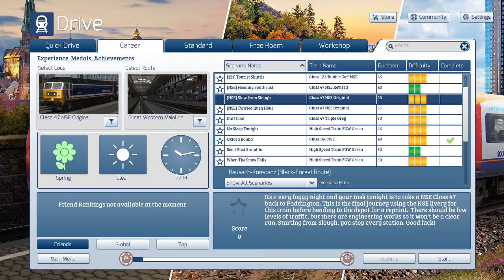Hello and welcome to another scenario from Train Simulator 2020, where today we're going to be taking a Network Southeast Class 47 from Slough to London Paddington along the Great Western Mainline.